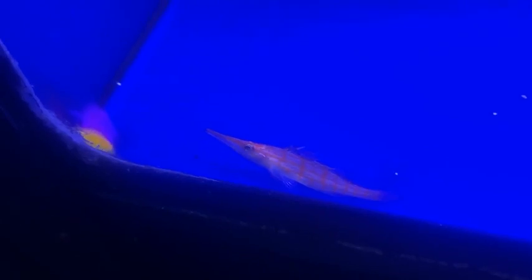Here's the long-nosed hawk I was looking for. Just forgot what tank he was in. So these guys, much like a hawk, the bird, the hawk, will perch themselves on something. In this case, he's on the bottom of the tank, but a lot of times they'll be in the upper area, and they just launch out when food comes in, and they go for it, and then they go back to their perch.